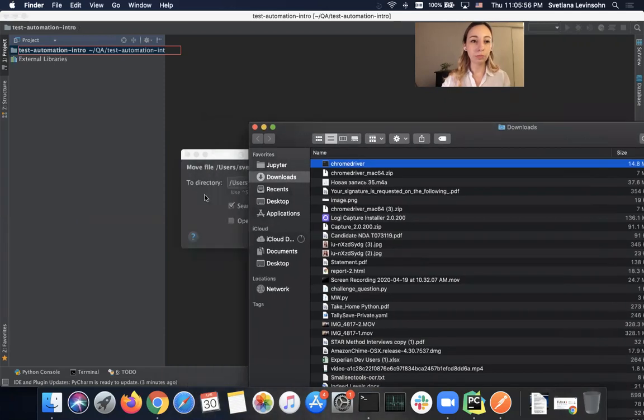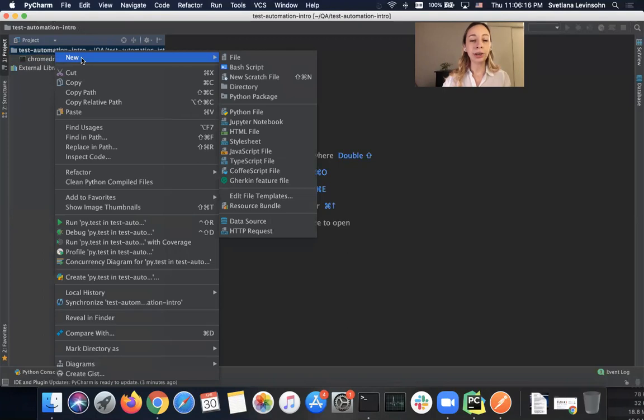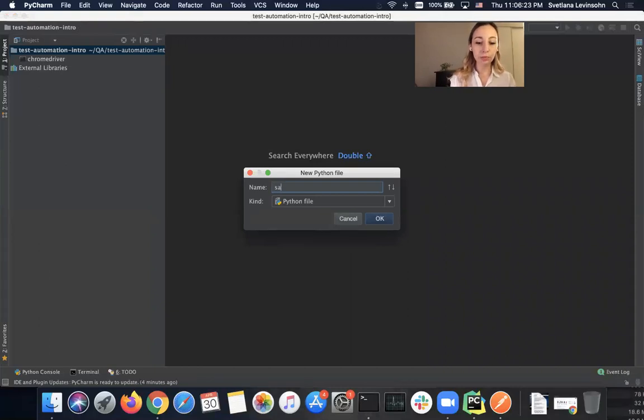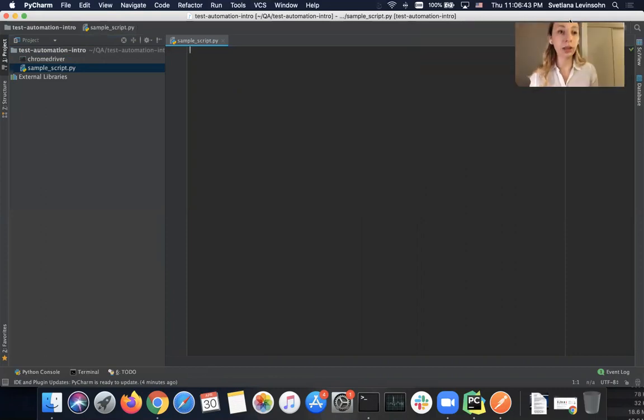Let's wait. And okay. Now you can see that it is right here. So all I have right now is just the Chrome driver and an empty folder. So now I'm going to right click here and create a new Python file. I'm going to call it sample script. Say okay. All right. So what I have now is the file for the driver, and the sample script, which is an empty Python script that we will now try to fill out with code.